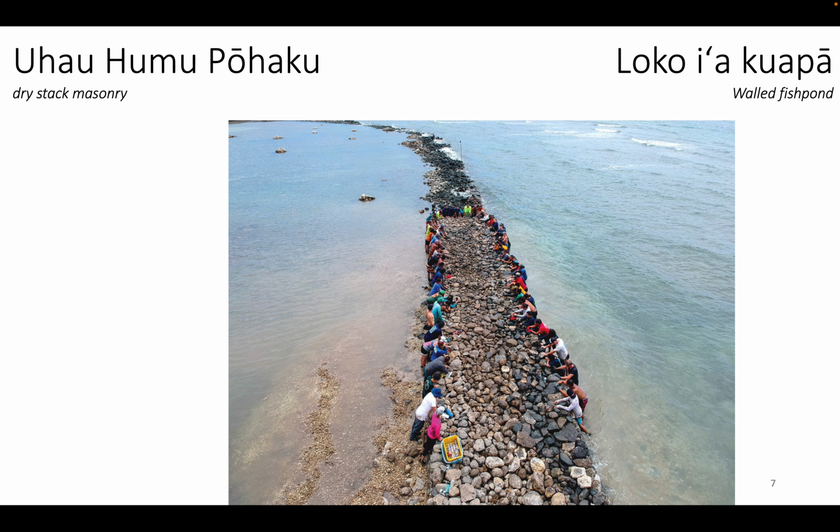Here's an image of a loko i'a, or a fish pond. You see here the kuapa, or the fish pond wall, being restored and maintained. We will learn more about loko i'a in the hydrology section, and today we'll provide just a brief overview. Hawaiian fish ponds, or loko i'a, are unique and advanced forms of aquaculture found nowhere else in the world. The technique of herding or trapping adult fish with rocks in shallow tidal areas is found elsewhere in the world, but the loko i'a kuapa, or walled coastal ponds, are unique to Hawaii.